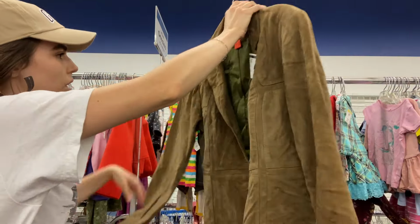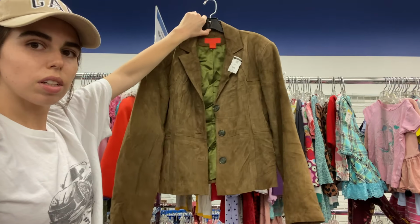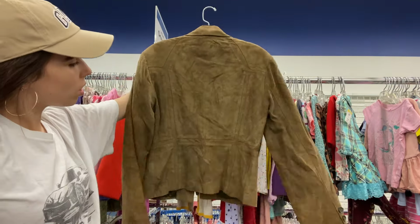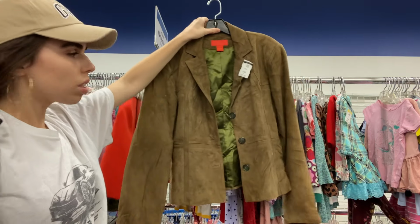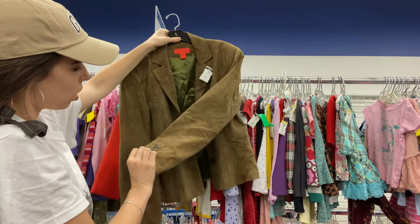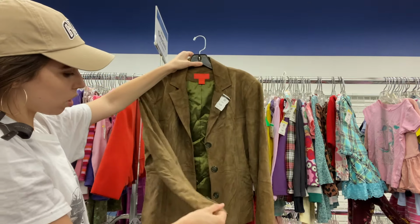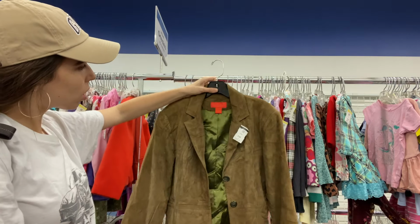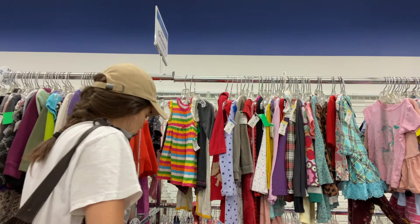Then this little brown suede blazer, and this suede was way softer. It was almost flowy, which I hadn't found before in genuine suede in a jacket. It had this cool paneling and it was just really sweet. I love the green lining, and I like the idea of a suede or leather blazer because I just think it's really cute and would be really cool to layer under a wool coat when it gets colder out, so you have that double layer jacket moment.